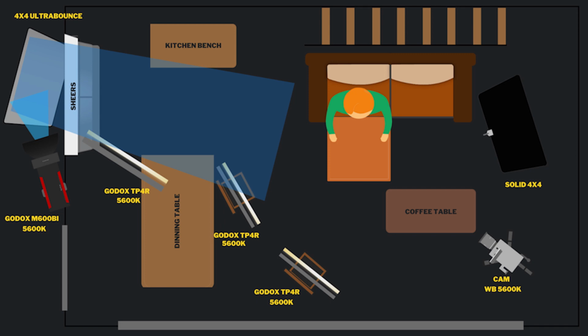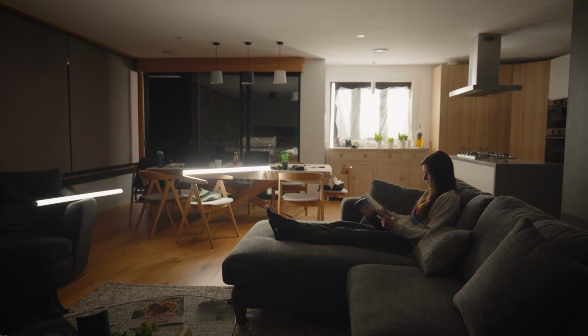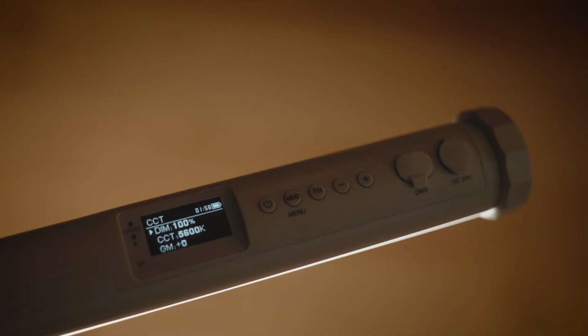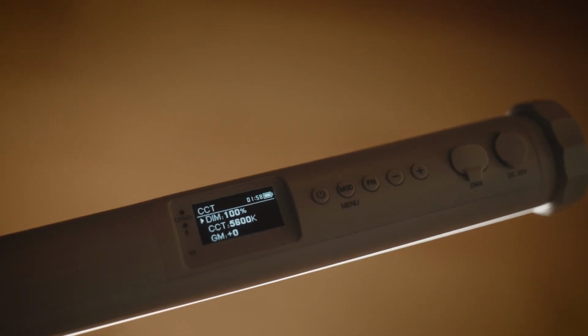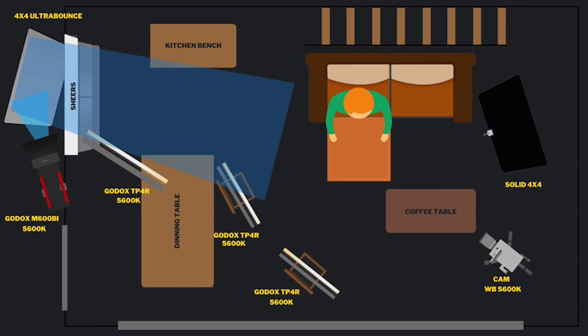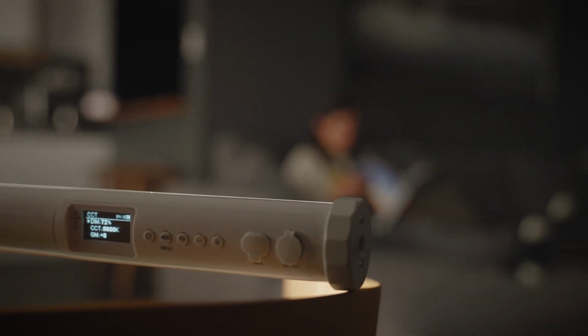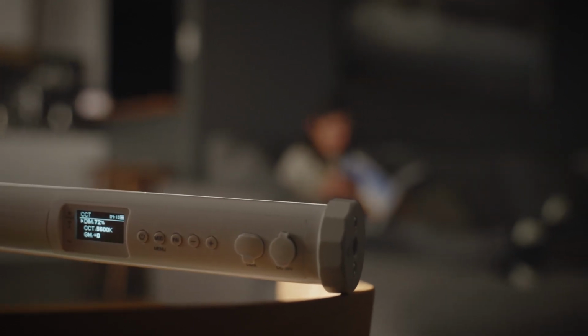Next, I noticed that the subject had a little bit too much contrast on either side of the face, so I used 2 more TP4R Godox tubes set to 5500 Kelvin to give a little bit more wrap around the face. The thing that makes the Godox TP4Rs so versatile is I was just sitting these lights on the dining room table chairs, which is super easy to do. I just sat them there and away we were.